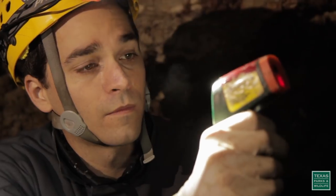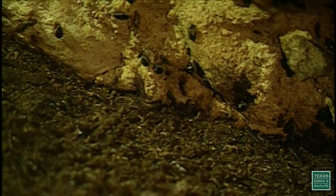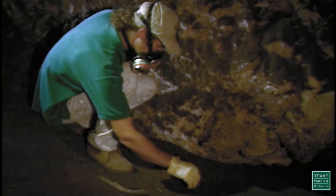Cave environments are extremely sensitive. They are tied in with underground aquifers and water systems. They oftentimes have endemic species, or species that are only found in that one spot. And cave systems have very few nutrients. There's very little input of nutrients coming into those systems.